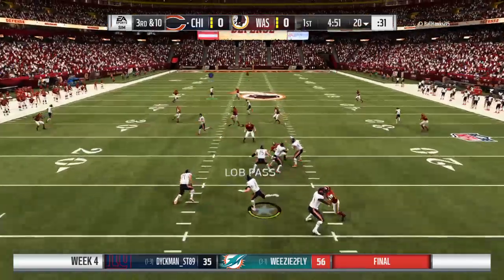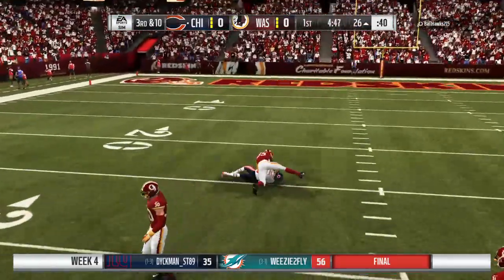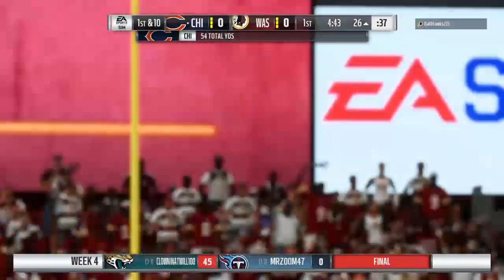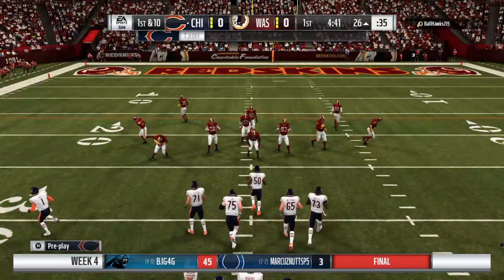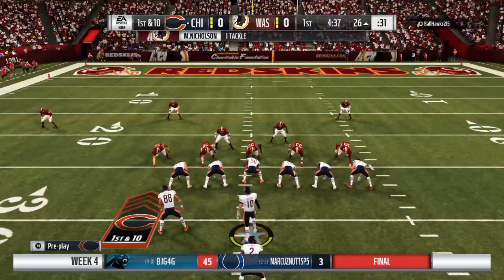Here's Trubisky. He's going to loft one deep over the middle. And that is caught one-handed. Oh, my, he pulled it in. A big play there for the Bears on 3rd, 54 yards. So that changes things in a big way. Now from all the way down inside the 30, here's 1st and 10.